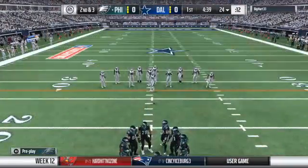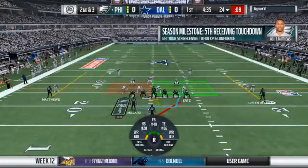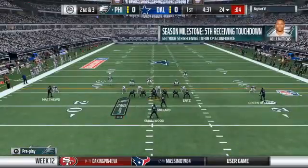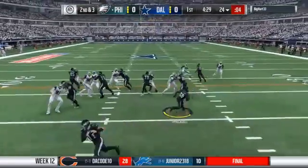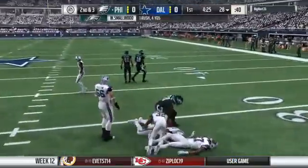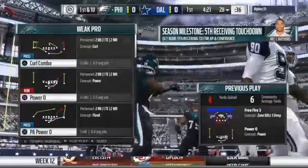See if they stay on the ground for second down. Play clock winding down. A first carry now for Wendell Smallwood. And this one will go to the 28-yard line. A gain of 4 that time as the drive continues.